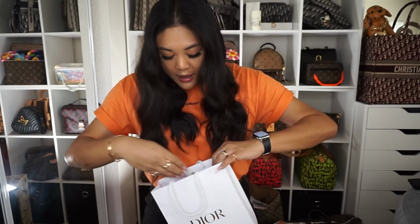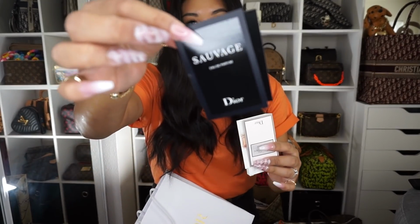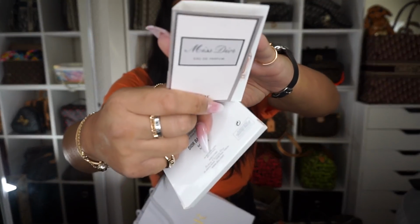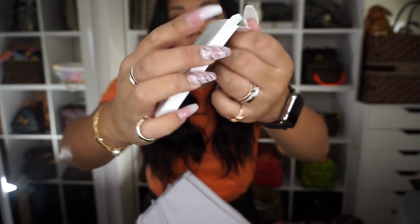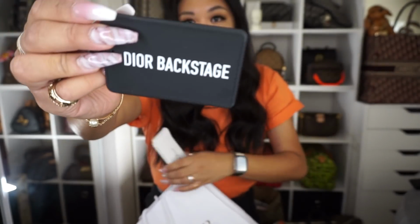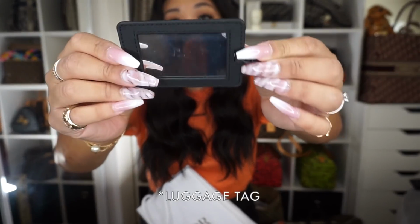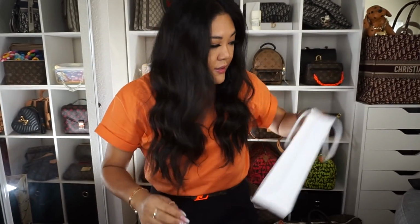And another thing that I had gotten from them is some samples here. So the Men Sauvage, and then I also got the sample for Miss Dior. And then this, they said it was a mirror. I haven't opened it yet, so I'm going to open it with you guys. Ooh. So it is Dior Backstage, and it looks like a luggage, which you could probably use it as one too, but it's supposed to be a mirror. So how cute is that? Thank you so much, guys.